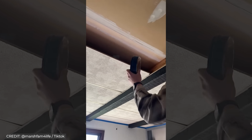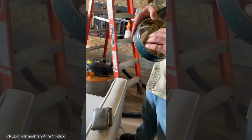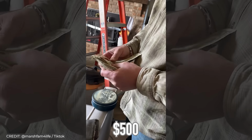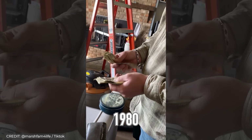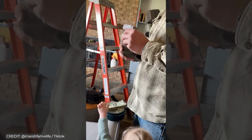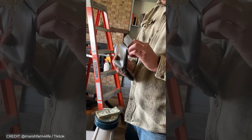Renovating their home, a family pulled back the ceiling tiles and found a hidden tin jar. It was stuffed with roughly $500 in 1980s bills, tucked alongside an old wallet stripped of any identification.